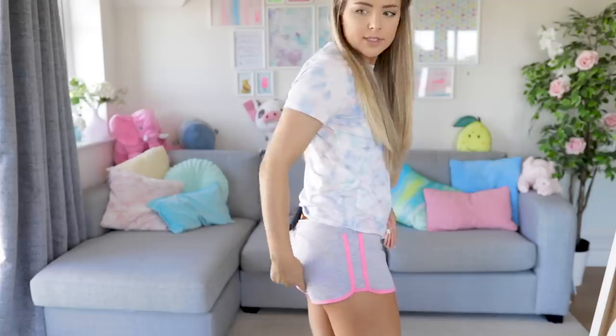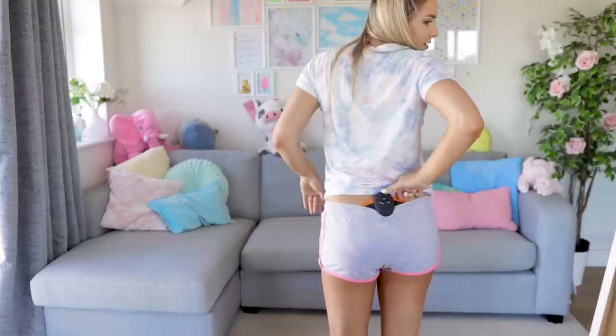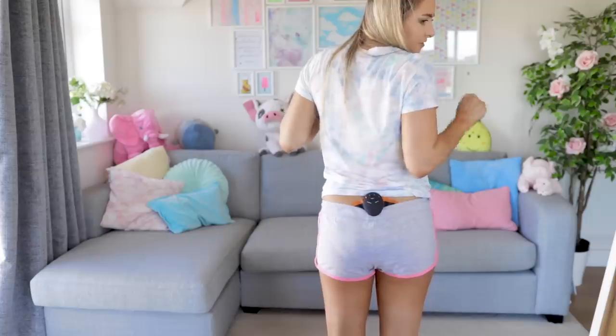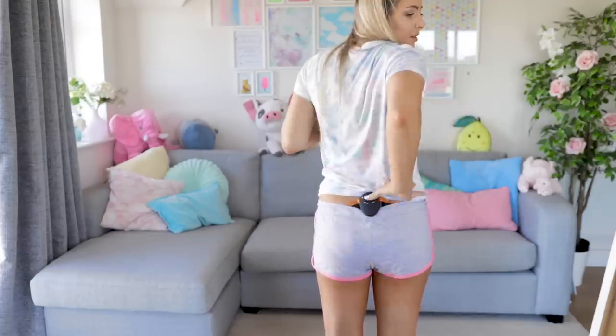Anyway, also I'm actually wearing bikini bottoms underneath so that it's tight to me. So if you can see my bikini bottom line, then that's what that is, and you're just gonna have to get over it. Okay, I'm gonna click on. I feel nothing. I feel zilch.